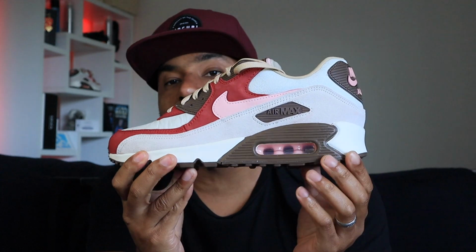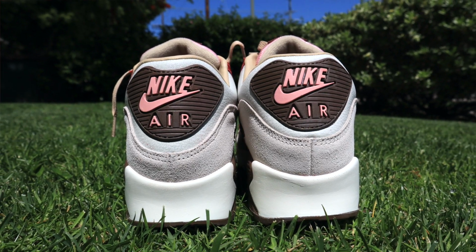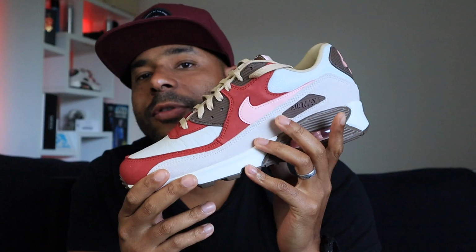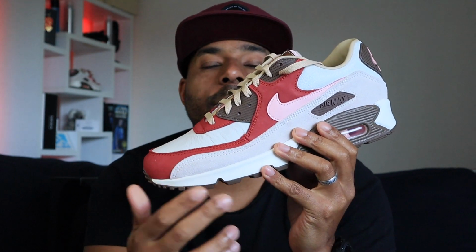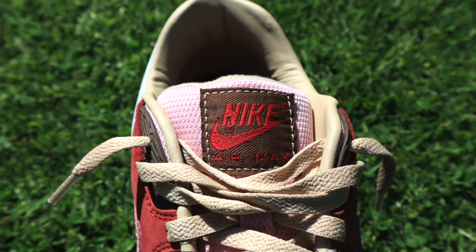For the brown parts of the shoe, you can see on the back heel and for the mid and then the Air Max symbol, also the eyelets, we have the cooked, burnt cuts of the bacon. And for the pink portions, which is the swoosh and the tongue, which is in a nylon, and for the back Nike Air, you can tell that it's the uncooked fatty portions of the bacon.